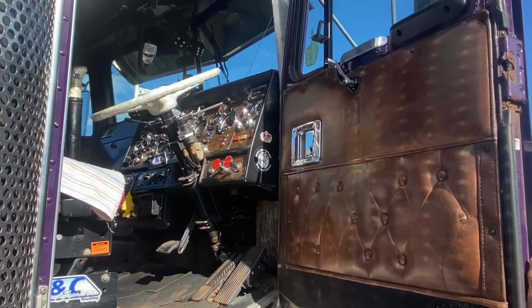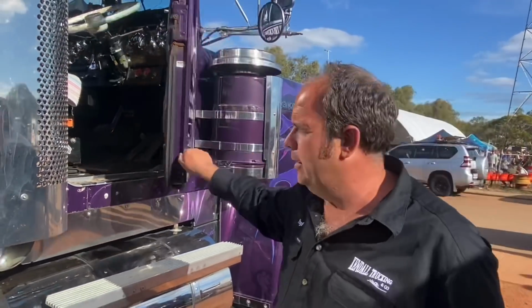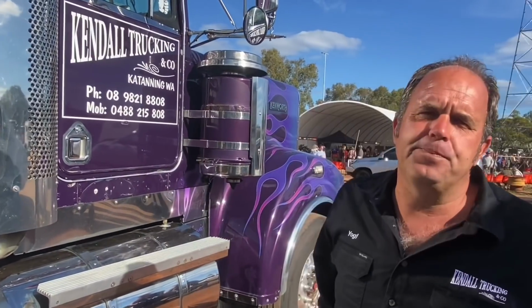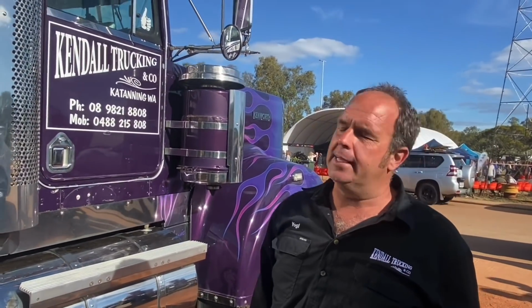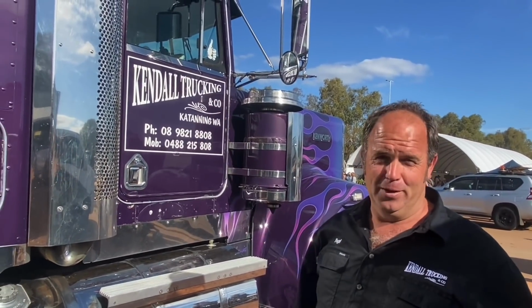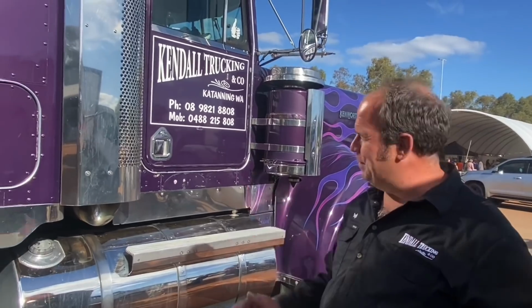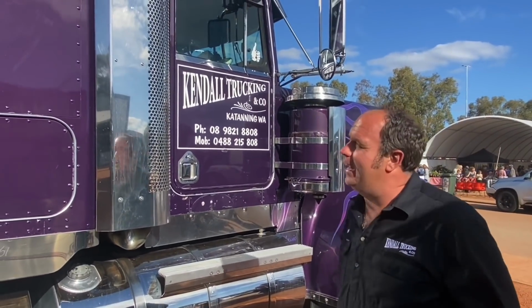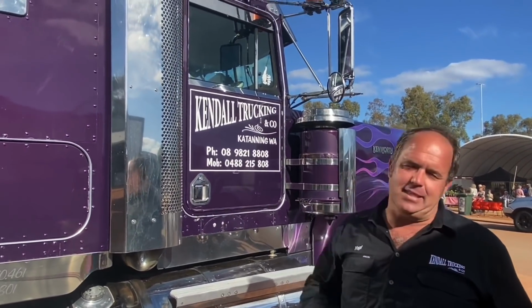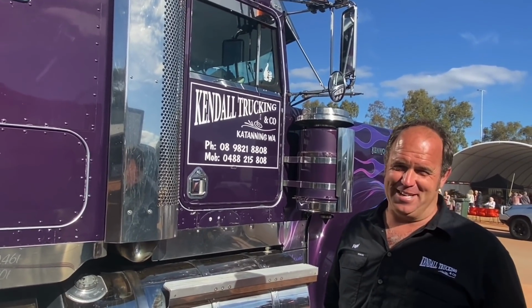When this Kenworth came out in 95, it was every box ticked. This one is the hamburger with the lot. So there's a full gauge pack and air windows on the other side, which is really cool. Everyone knows in a Kenworth you can reach that window because the cab's only this big, but I got an air window in there. It's only a 36-inch low line, but I'm only a little bloke, so it doesn't really matter.